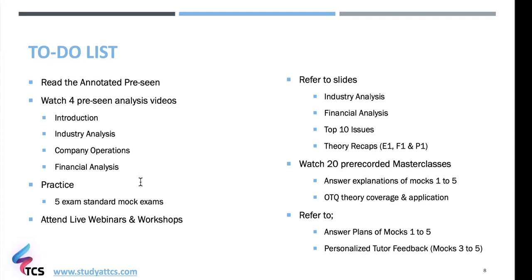And once you are conversant with the company, its internal dynamics, external dynamics, as well as financial performance, you are supposed to practice 5 exam standard mock exams. So why am I asking you guys to attempt 5 mock exams? Why can't you just attempt 1 or 2 mock exams? Because in order for you to have high probability of passing your OCS exam, you need to ensure that you go through questions covering the entire syllabus.